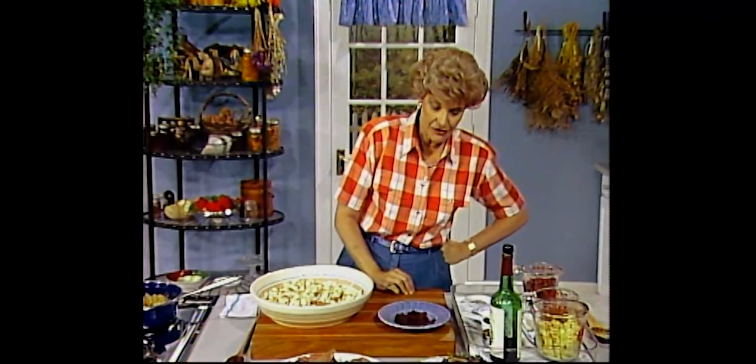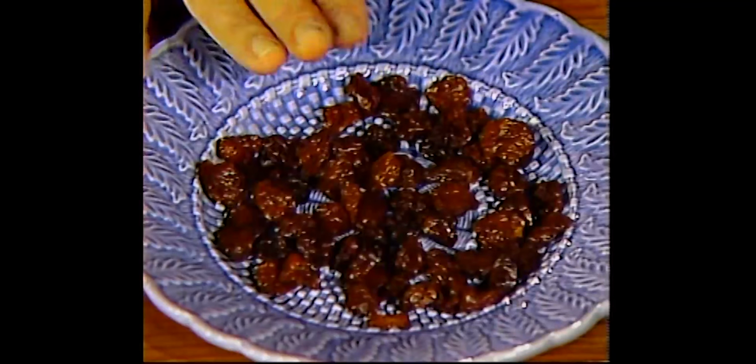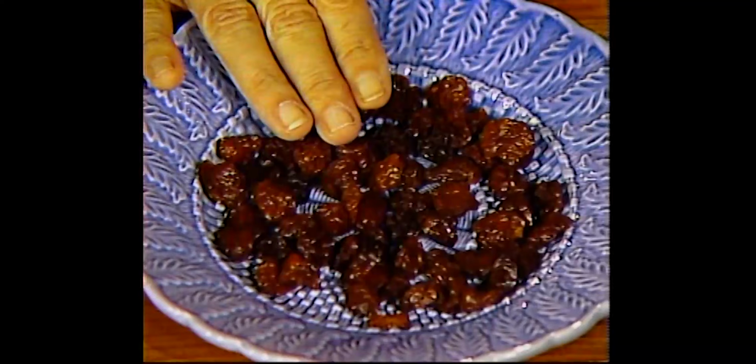And we have some dried cherries here. Aren't they pretty? They're a deep red. They sort of look like a big flat raisin, only they have this reddish undertone. They're good in granola or in cookies or muffins. They're really a lovely thing to have on hand. You can use them in lots of ways.